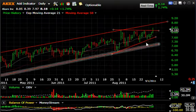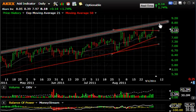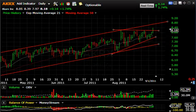AKRX broke out today. I have this big wedge pattern to new multi-year highs and it got up to as high as 8.39 before backing off. Still up and through this point. Volume increasing, technicals as well. I'm expecting a test of about the 8 3/4 level short term. Beyond that, we'll see.